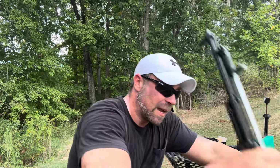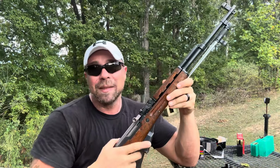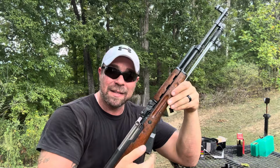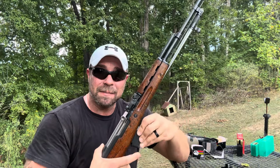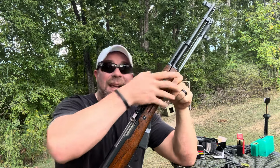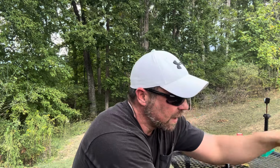Now, one advantage that I would like to show that some of the lever actions have kind of mitigated, is unloading the rifle. A lot of people don't think about that or talk about that, but once you load your rounds into this gun, you can simply dump them out the bottom of this magazine. Now, this is the standard 10 round mag. If you have a detachable mag, it's a little bit different, but you can still unload it fairly quickly.